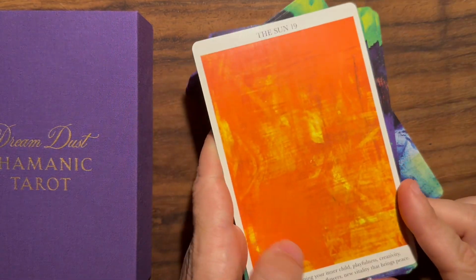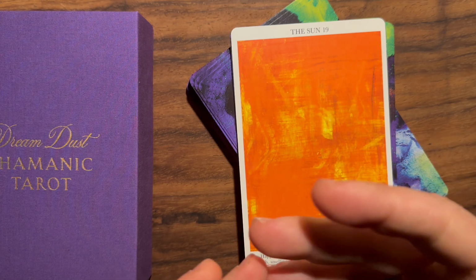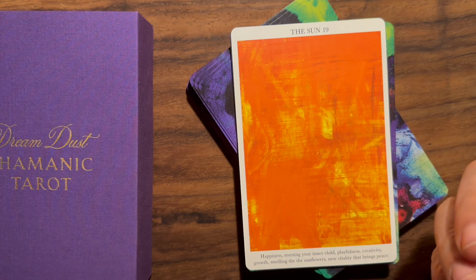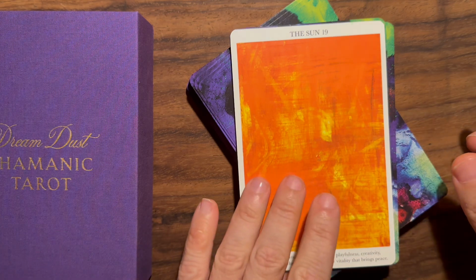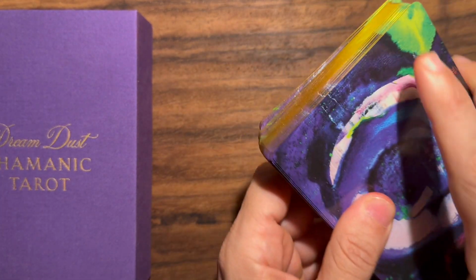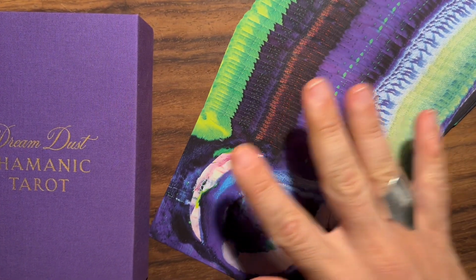So look at this. There's really no characters in there. There's no animals in there. There's no objects in there. They are just pure pieces of modern, I should say, artwork. And I love it. I think it's beautiful. I think it's creative. I think it's original. It's something like I've never seen before.